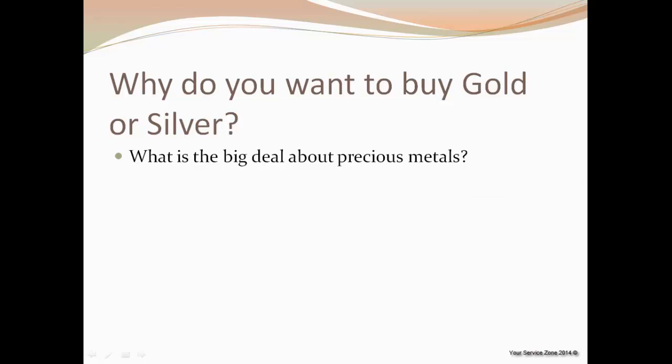You've got the Greeks, you've got the Romans, and everyone since has used a form of gold or silver to exchange and form a currency within that society. So that is a big part of it. There's also the finite nature of these metals. There's only X amount of gold that's ever been mined from the earth, same with silver, and we know there's only a finite amount available. So once we've dug it all up, what's there is there. We can't make more, no matter how much we want to.